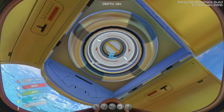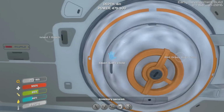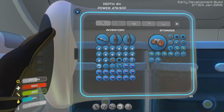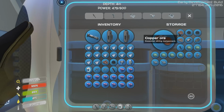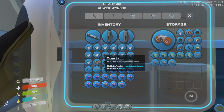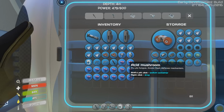Stuck on the doors. Welcome aboard, Captain. Go up and we'll just store everything here. So we've got 1 copper on board already. Oh, that's alright. What I'll do, 1, 2, 3, 4, 5, 6, 7, 8. We'll store everything else from here on in. I don't need the titanium. We'll take the copper.